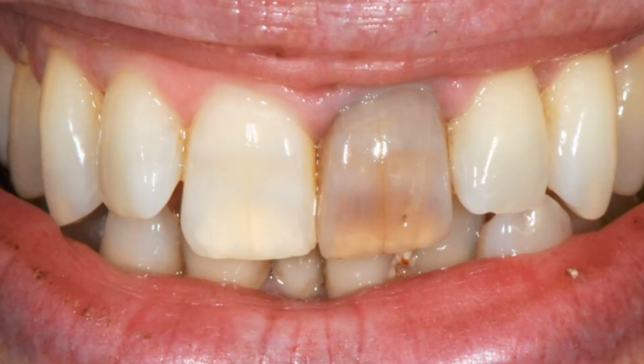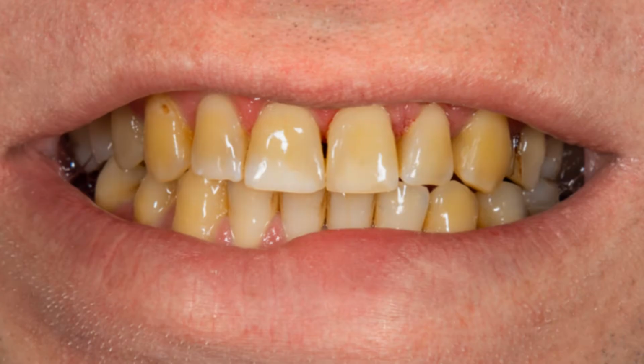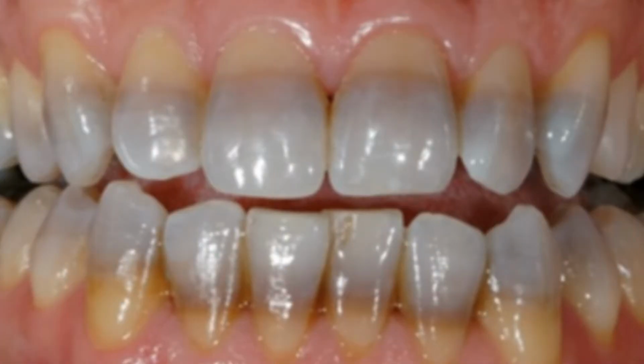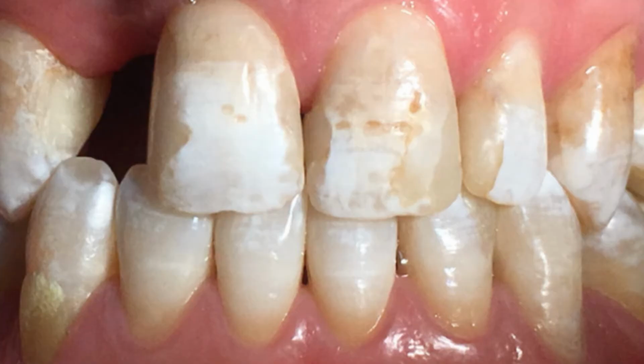While intrinsic stains are stains that form on the interior of the teeth, and it can be as a result of history of trauma, aging, drug exposure, especially drugs like tetracycline during the tooth formation stage. Also, if you've been exposed to excessive fluoride, you can come down with what we call fluorosis.